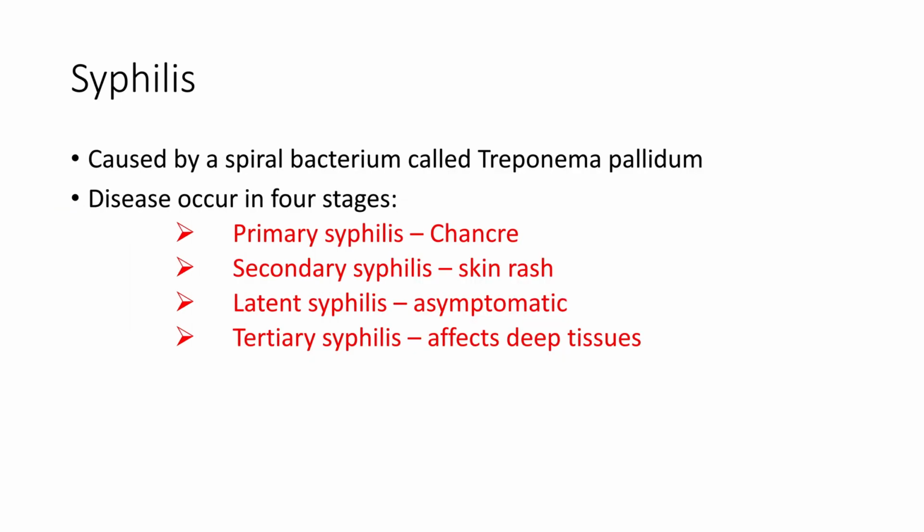So when we talk about syphilis, it is caused by a spiral bacterium called Treponema pallidum. Right? So the disease syphilis occurs in 4 stages. Primary syphilis, the lesion is chancre, that's what you already saw. Secondary syphilis, usually the skin rash is the dominant manifestation. Latent syphilis, asymptomatic patient, no symptoms at all. Tertiary syphilis, it affects the deep tissues, cardiovascular system, nervous system, and even skeletal muscles and bone. Right? So those are the stages of syphilis.